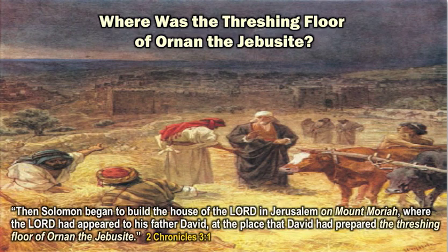So because an angel had appeared there and had not destroyed Jerusalem, he built an altar there and gave sacrifices there. That becomes now a sacred spot. Probably the same spot where Abraham came and brought Isaac.